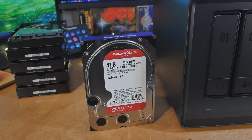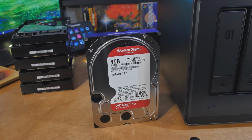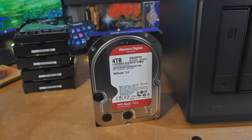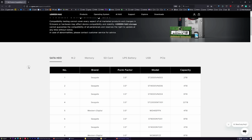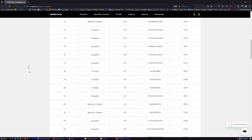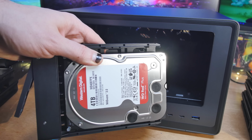So another reason why I like UGREEN is because they have wide compatibility and they don't lock down their devices and force you to use a certain type of hard drive or anything. Here's a list of all the stuff that is verified to be compatible. This is the stuff that they've tested. A lot of times other stuff will work as well. I'm going to use some Western Digital drives in mine.